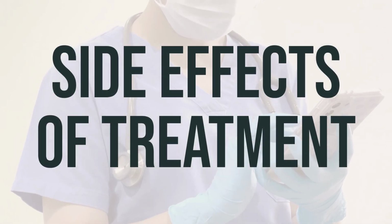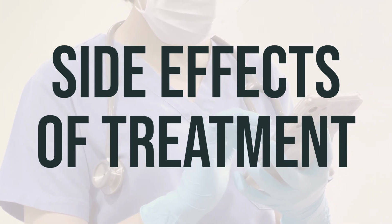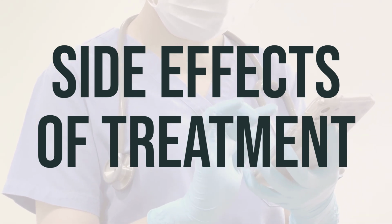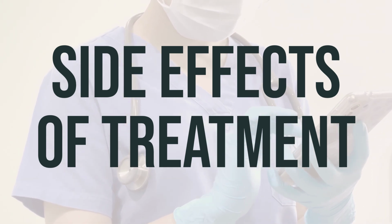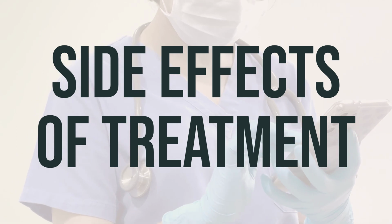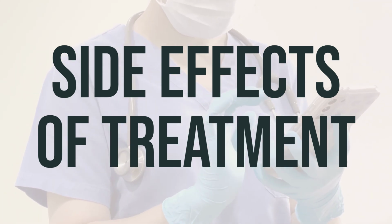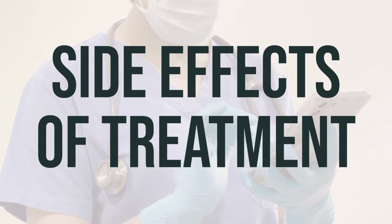Breast cancer treatments can often come with side effects. Some of these side effects, such as nausea, weight changes, fatigue, and hair loss, can go away once the treatment is finished. However, there are also side effects that may appear later, such as arm swelling, changes in skin or nails, mouth sores, symptoms of menopause, difficulty getting pregnant, depression, trouble sleeping, and difficulty thinking clearly, also known as chemo brain.